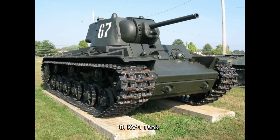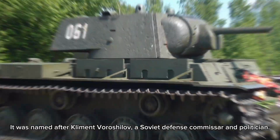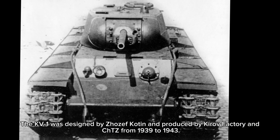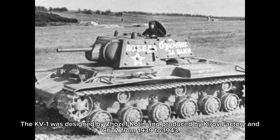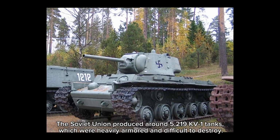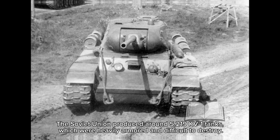8. KV-1 Tank. The KV-1 tank was a heavy tank used by the Soviet Union during World War II. It was named after Kliment Voroshilov, a Soviet defense commissar and politician. The KV-1 was designed by Joseph Kotin and produced by Kirov Factory and ChTZ from 1939 to 1943. The Soviet Union produced around 5,219 KV-1 tanks, which were heavily armored and difficult to destroy.